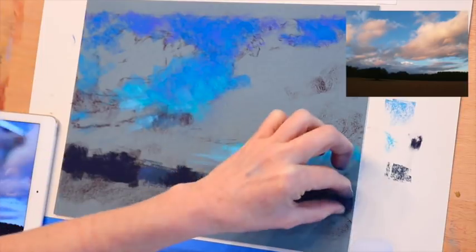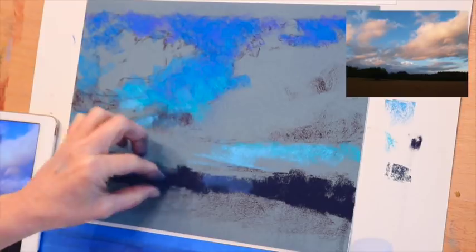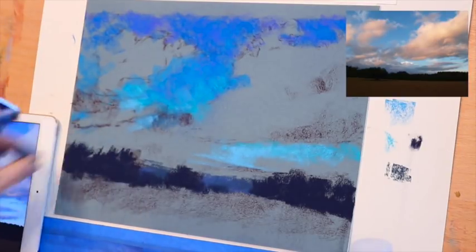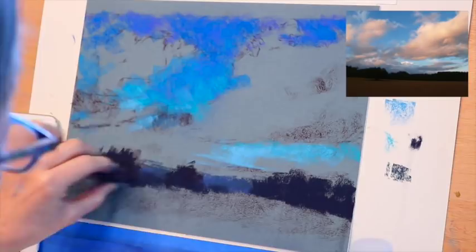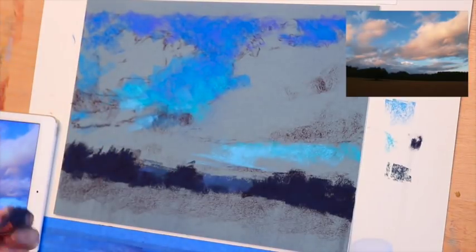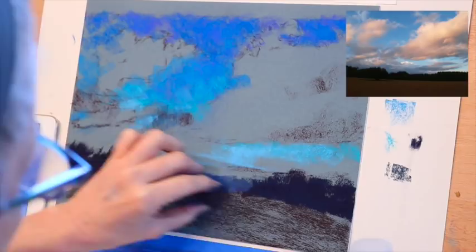Wanted to mention where I spoke about earlier on making some depth to these trees. The reference photo, it's really dark in the foreground and all you see is really a dark line of trees, but I wanted to create some depth and notice that duller, paler blue that I have, lighter value obviously, that I have kind of sneaking behind those trees. It's going to create perspective and a more interesting foreground.